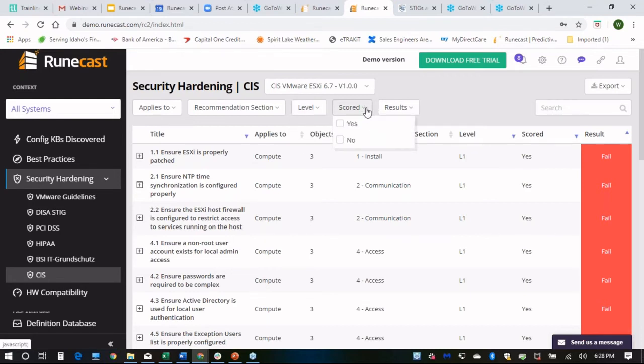Also within the CIS, you have a scored section and filter capability. And scored is really relative to the way that the standards and the checks are received, or the way in which the data can be extrapolated. So scored is yes, no. Either these results can be received within an automated method or fashion or not. That's ultimately really what those two boil down to. So you can select and filter on each one. The non-automated functions and methods will be illustrated to you in Runecast, and then it will probably ultimately be a manual type of effort on going out and remediating and proactively remediating those risks and issues.